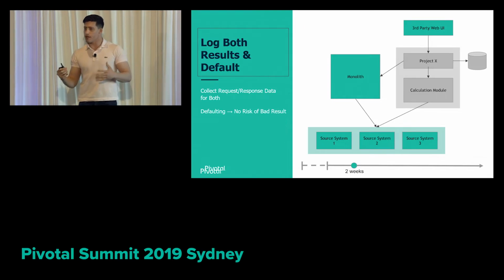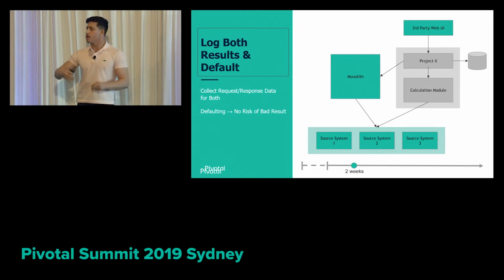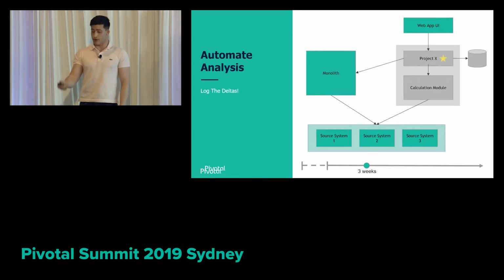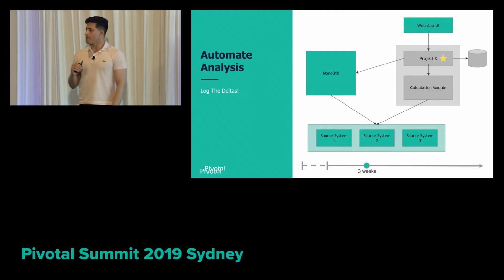What fields are causing our results to be incorrect? And we had a huge amount of insight to then prioritize what we worked on. So not only did we know what to do next, we could figure out exactly where the source of our errors or our mismatches were. And this was great. But then we decided the next week to take it a step further.